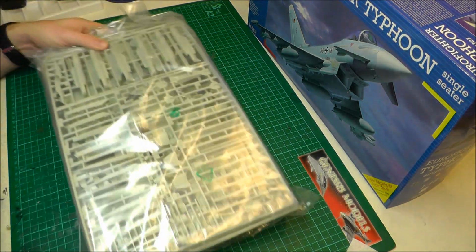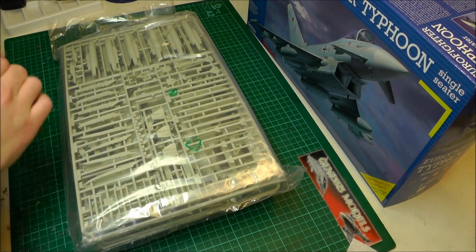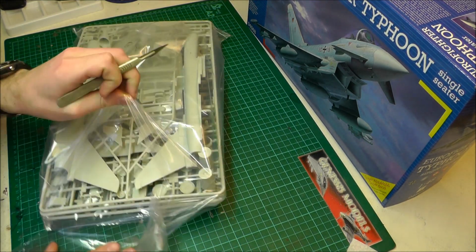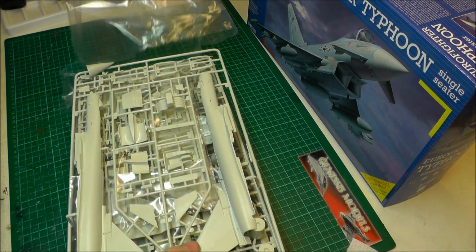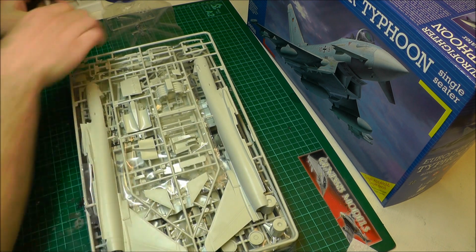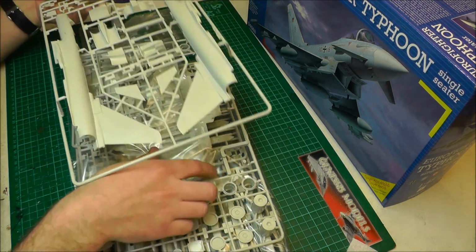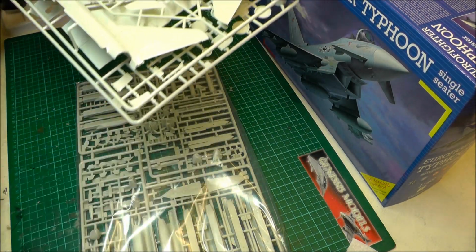Okay, you then get a big bag, and I just need to get my blade, one second. So you get one big bag here that has all your little bits in. So we get that bag out of the way. Make sure you don't have any little pieces lying around, and we'll just get these bags out the way and make it more viewable for you.